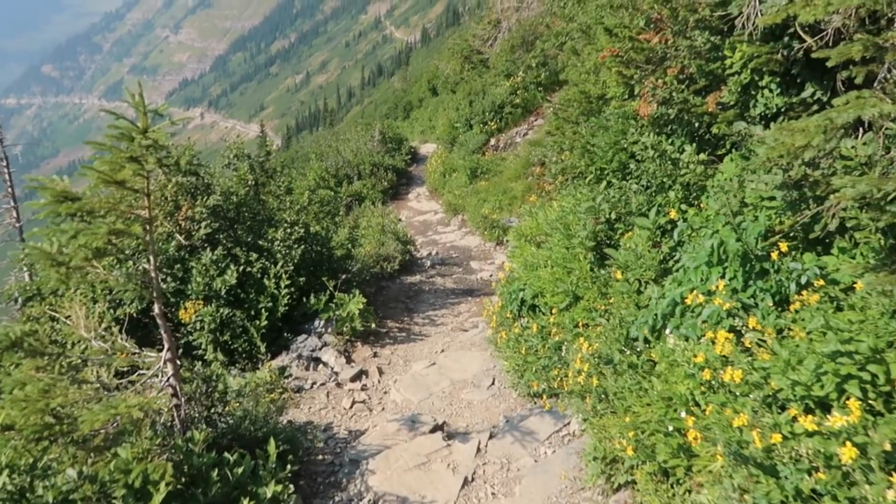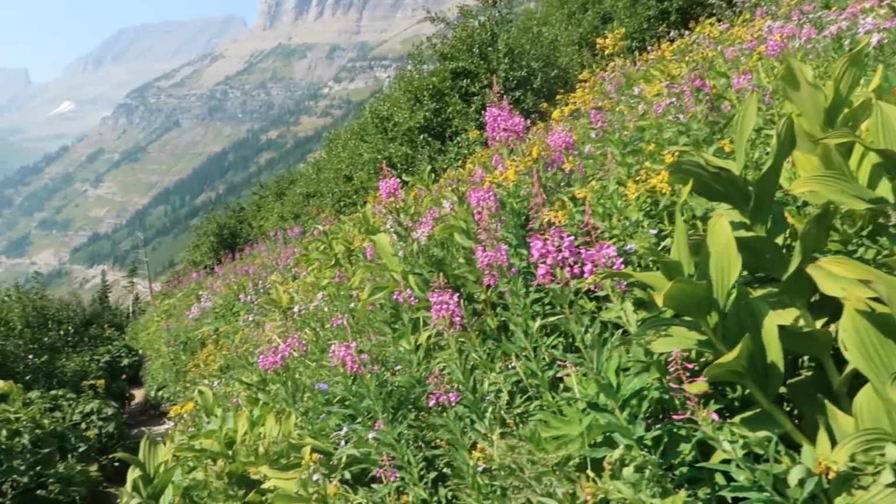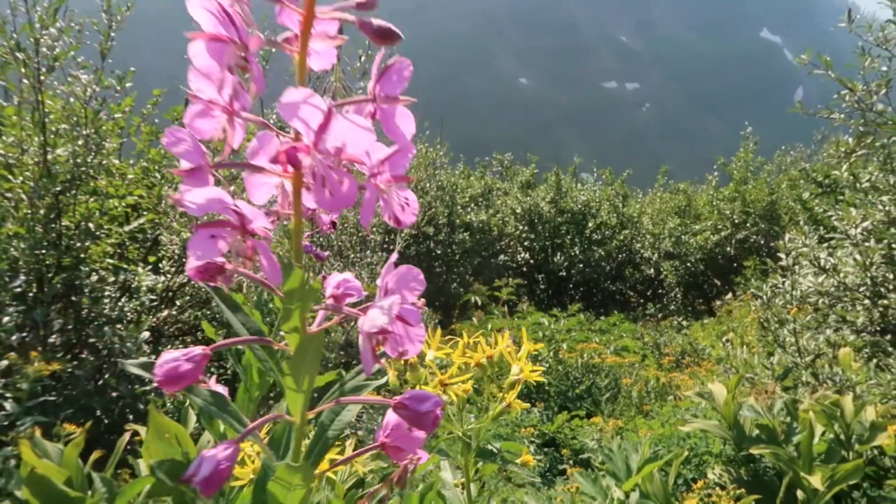We read that it didn't matter what season you come, this trail is always covered in flowers, and it's always pretty. Right now, we are in mid-August, so this is what you see in August. We also read at the visitor center that Glacier National Park's tagline is the crown of the continent, and the Highline Trail here supposedly is the best trail in the entire park. So this is like the crown jewel.